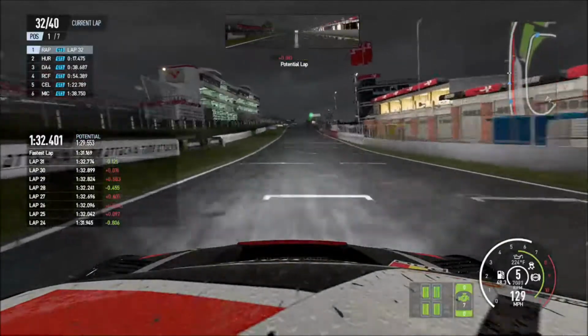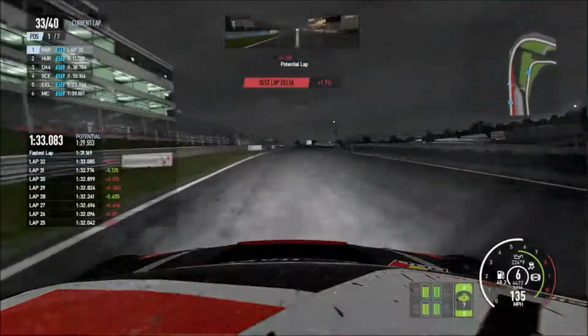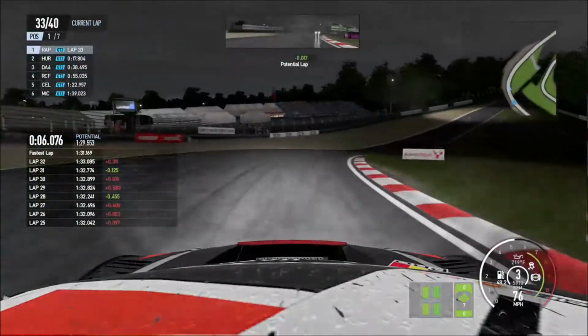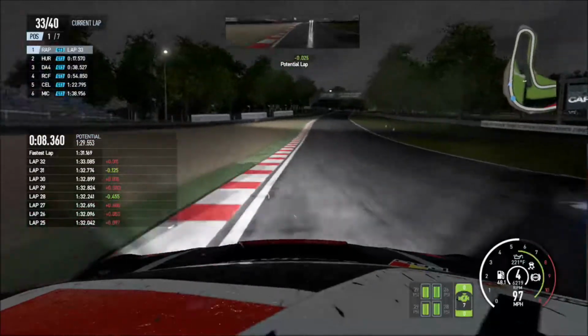And my rival, which is my teammate, obviously that comes into it a little bit, because we don't push each other over the track. If we weren't teammates, I think we'd be much more aggressive, and the battle would be different.